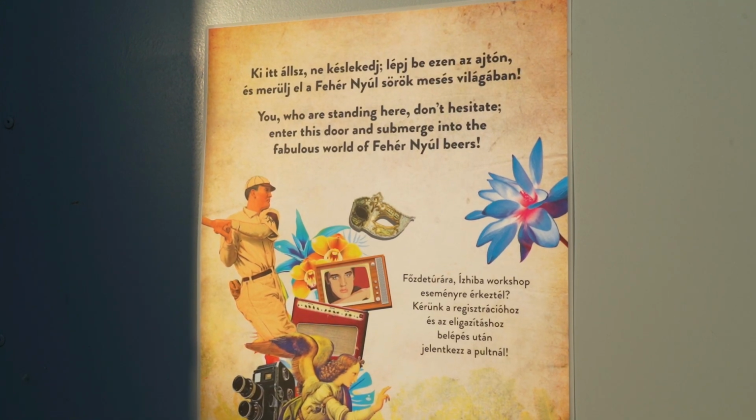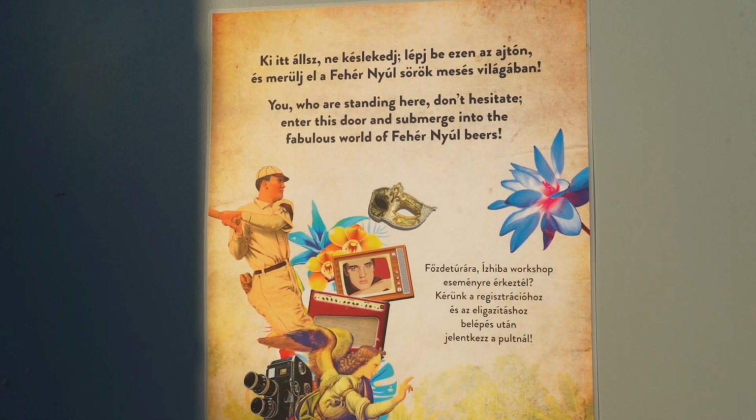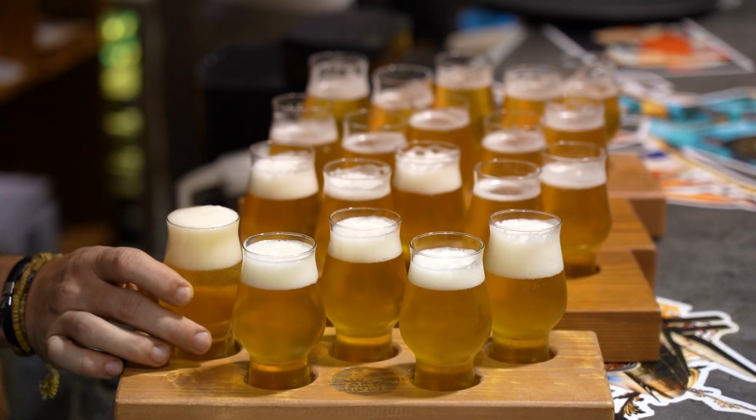What's the story behind the name of Fehér Nyúl? Well, originally the concept for Fehér Nyúl was to let you down the rabbit hole like Alice in Wonderland into this new and different and exciting world that you have to explore for yourself, truly. If Fehér Nyúl would be a music genre, what would it be? Psychedelic rock with a little bit of reggae. I can definitely see why you would say that.